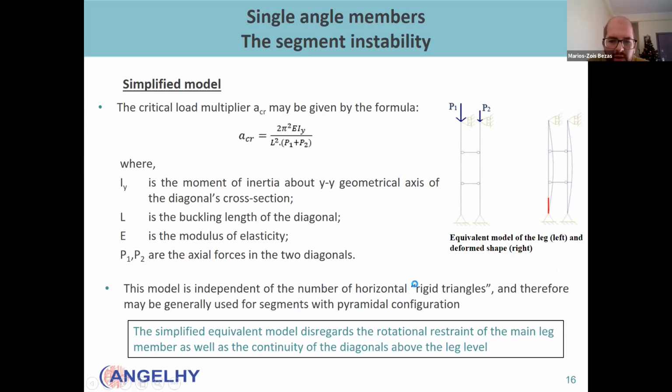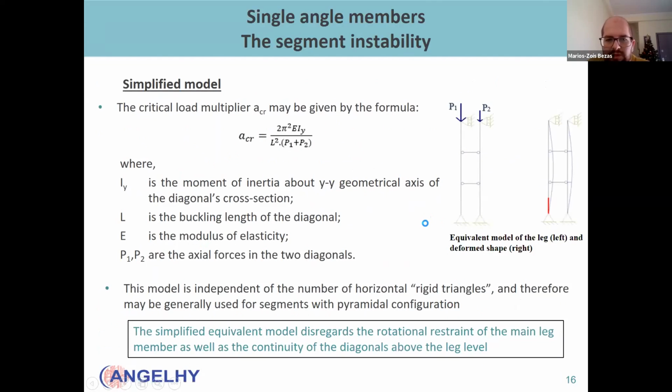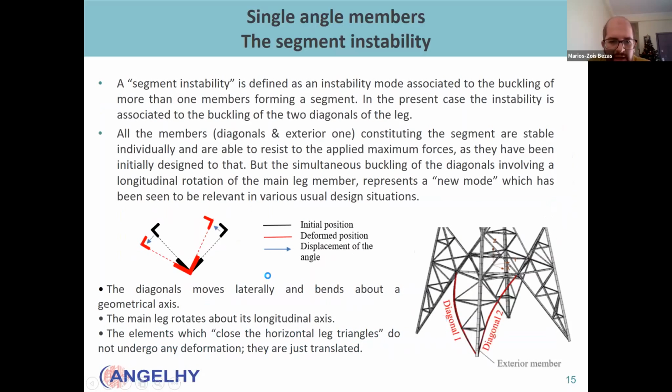I will show you also numerical results. The importance of this one is that it is independent of the number of rigid triangles. So we could have more than 2, 3, 4, as many as we want. So we can use this simplified model for all the pyramidal configurations. But in this one, the rotation restraint of the main leg, as you can see here, is neglected.